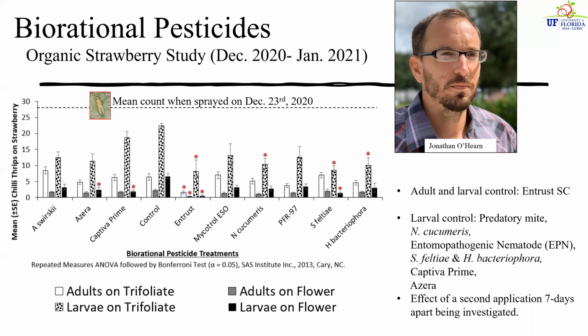Since then, we have been collecting data on chili thrips adults and larvae found in the strawberry leaves and flowers for 28 days. And so far, after data analysis, we have concluded that there are good opportunities that can be explored further. For example, the adult and larval chili thrips were effectively controlled by Entrust. And the larval chili thrips were effectively controlled by the predatory mite Neoseiulus cucumeris. As we all know, December has been a cold month and so has January, and cucumeris tends to be a better suited predatory mite species compared to swirskii under such cold climate.